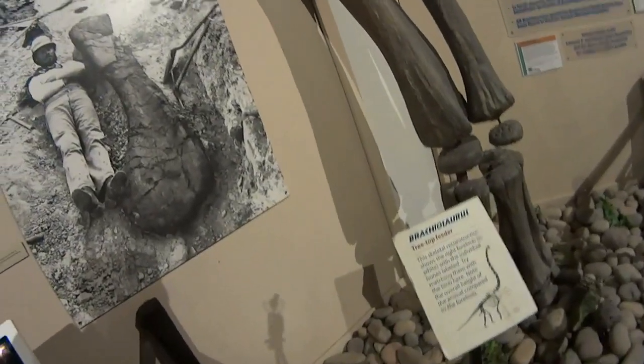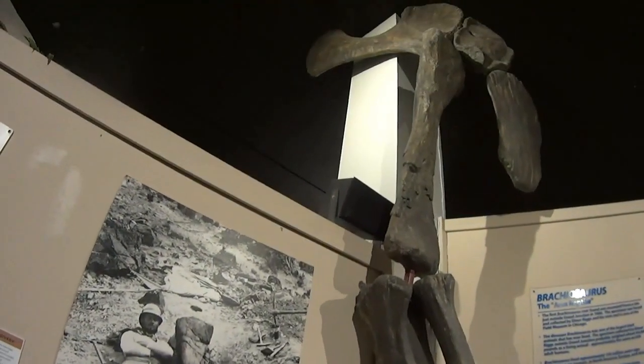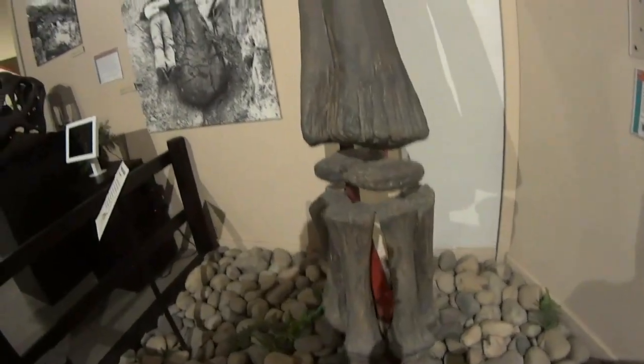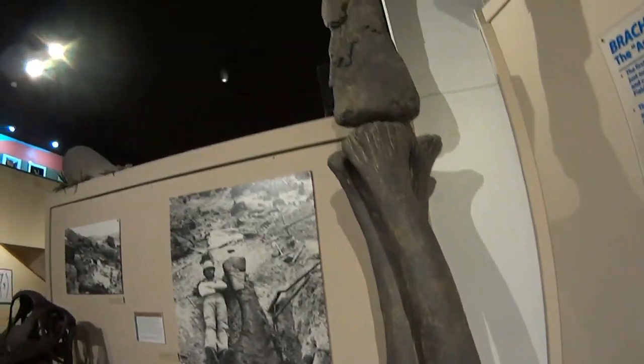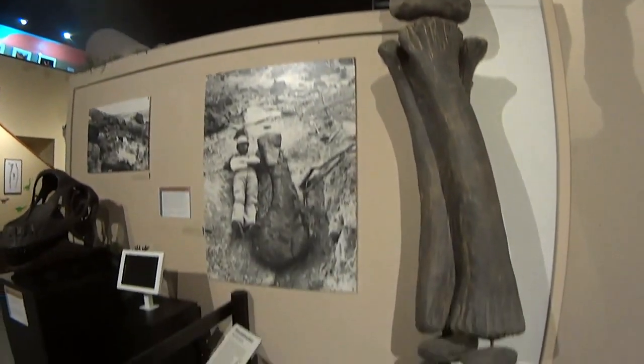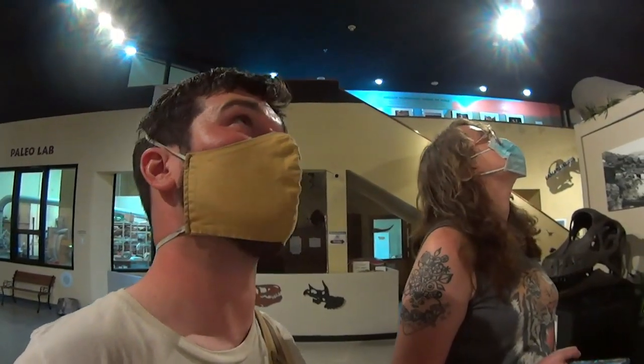Here's a Brachiosaurus arm right here. Look at how big that is. There's a reason they call it the arm lizard, Brachiosaurus. That's what the name means. This animal has some pretty impressive arms. This is an arm. That's an arm. Yeah. Wow. Yeah. Really cool.